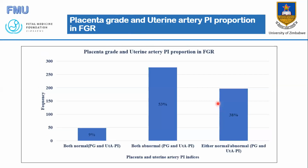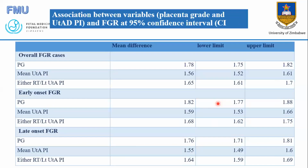Further on, the study showed that about 50% of the cases had abnormality of both the placenta and the uterine artery Dopplers, and about 38% had abnormality of either placenta grade or uterine artery Dopplers. 9% showed both normal placenta grade and normal uterine artery Dopplers.